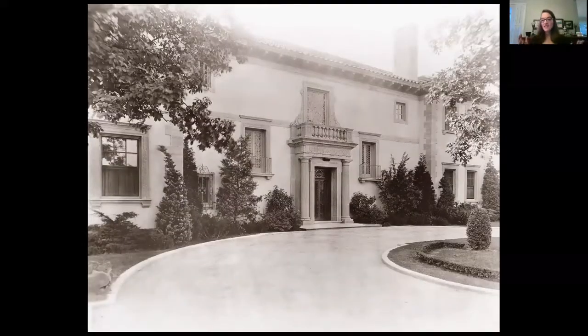And today, for Room of the Week, we are not going to actually talk about a room. We're going to talk about a space. And to give you a hint of the space that we're going to look at, I want to show you the front of Villa Philbrook.